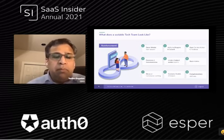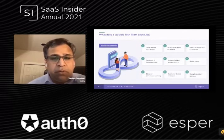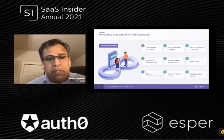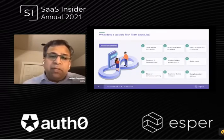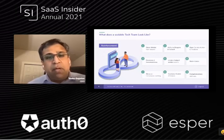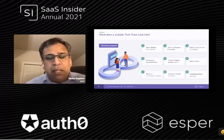You want to be able to have multiple teams, and especially as you grow and break into multiple different individual teams, from when you started off as 10, now you're 80, and then you're 200, 300. You've got to have a great set of processes and documentation that enables teams to be able to scale.